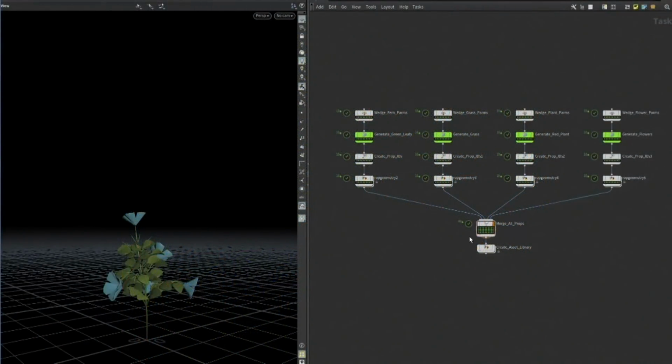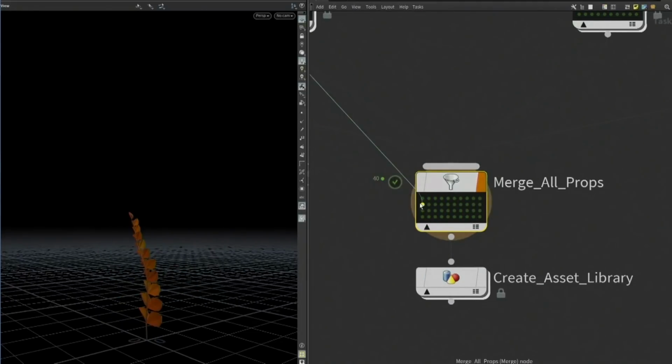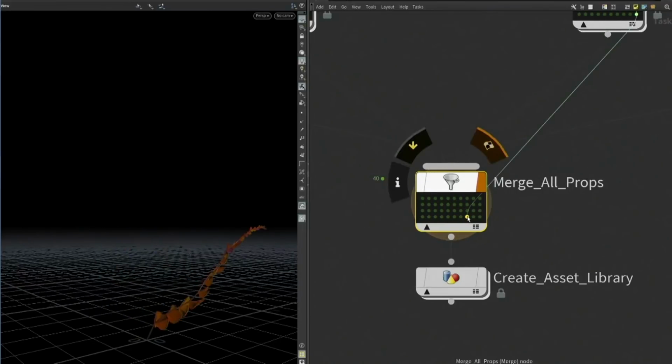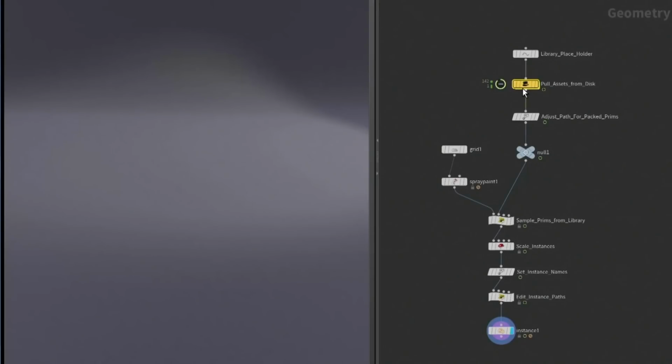First of all, we've got this little tool here, and it just generates a bunch of plants. If we click through these work items, you can see we've got all these plants. We want to use these as a library for essentially a layout tool. So I'm just going to create that asset library, and that really just means writing those things out to disk.